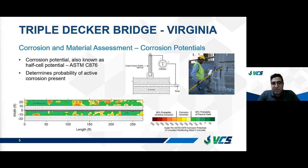And this is conducted based on ASTM C876. It provides us an understanding of the probability of active corrosion that's present in the element that we're studying. First, in order to conduct this test, we have to establish a connection to the reinforcement inside that element and connect that to our voltmeter or multimeter's positive terminal.